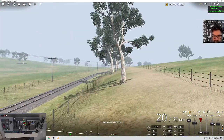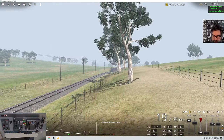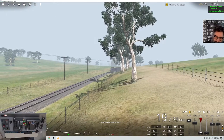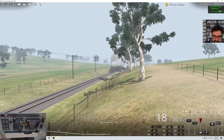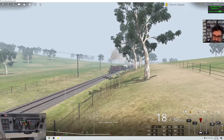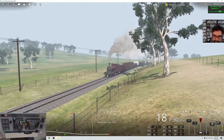So this loco's barely got the power it needs for this job, which is why it's a bit of a challenge. Oh, our water's getting seriously low. And so is our boiler pressure, almost down to 100 pounds now. But we're almost at the top of the hill as well.